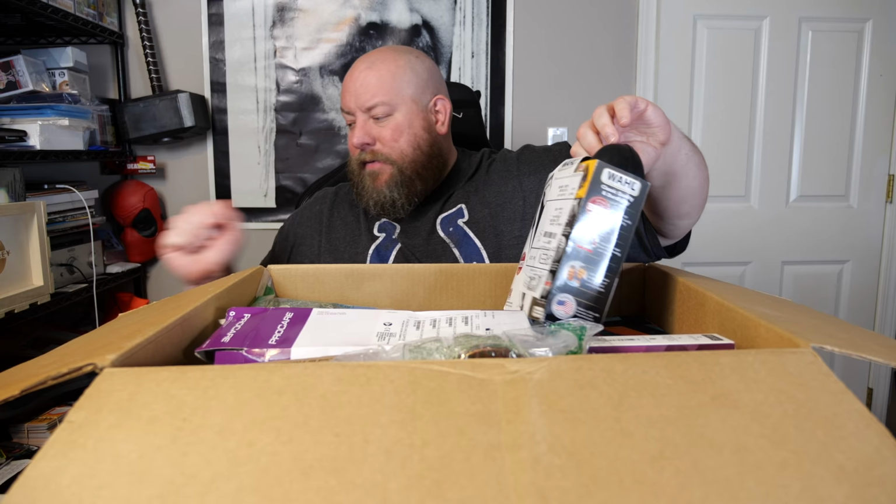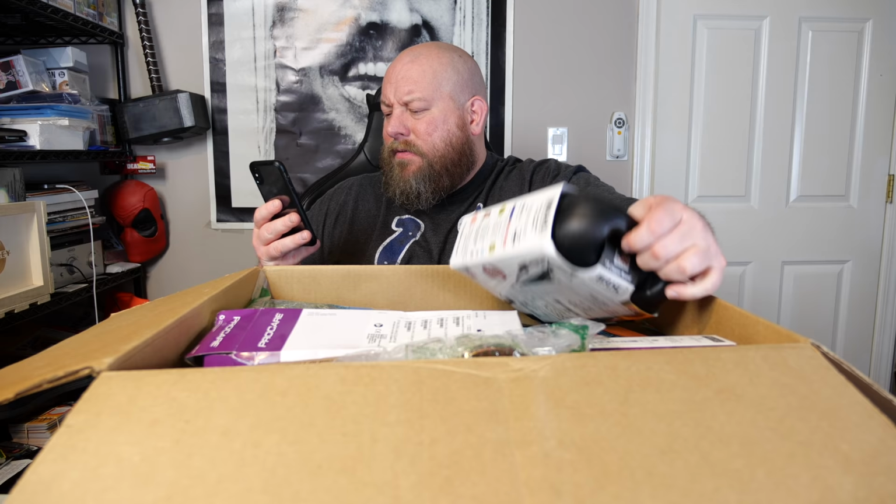Let me grab my handy dandy iPhone 10. People ask what app I use to look up prices. Honestly, I'm just using the Amazon app. That's all I'm using. Amazon is pretty much the price guy for reselling. If you want to know a quick price, just look on Amazon. That'll kind of gauge what things might sell for.